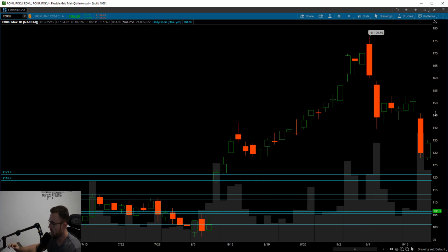So coming into the day on Friday, what I ended up seeing here with Roku, a couple of things. Number one is we had this big red bar earlier in the month of September. This was a pretty aggressive move to the downside. It ended up being a reversal bar. We gapped up, tried to go higher, failed, and sold off all day long. About a 15-point range on the day from highs. Now, the very next day, it gaps down again, tries to rally up a little bit, and then ultimately just craters again to the downside.